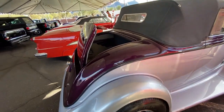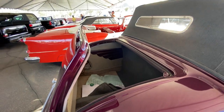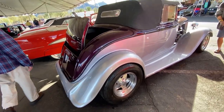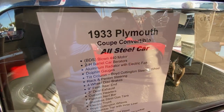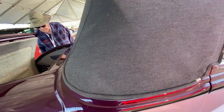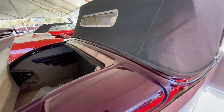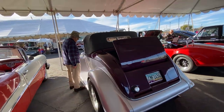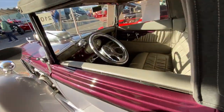Yeah, you got your rumble seat, with no seat, though. There's no seat in it. No, they stripped it. All steel, coupe convertible. Shaved handles, so some sort of electric door pop. It's comfortable in the summer.